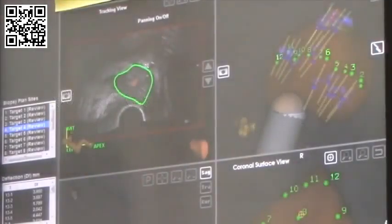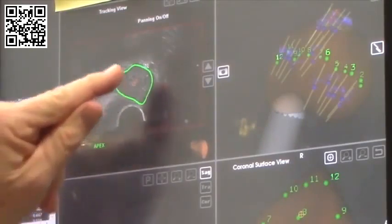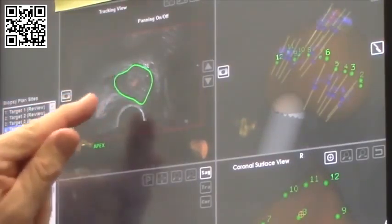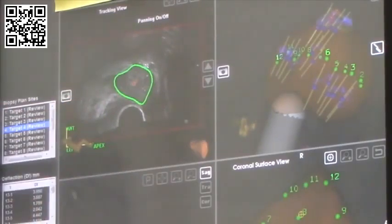Artemis was the Greek goddess of the hunt. We are hunting for prostate cancer. This is a traditional image of the prostate using ultrasound. This is how the prostate has been conventionally imaged for the past 30 years.